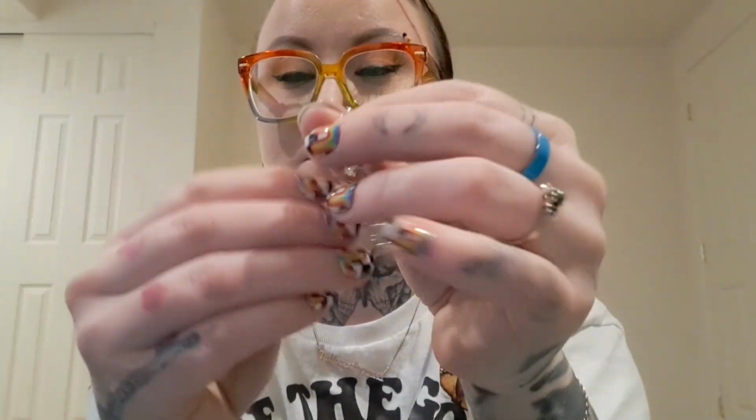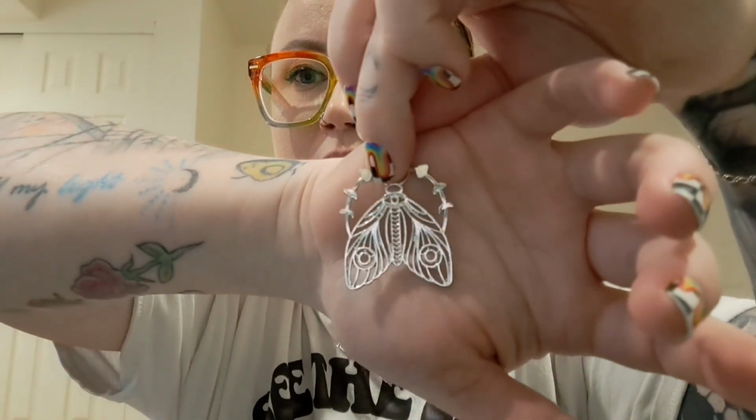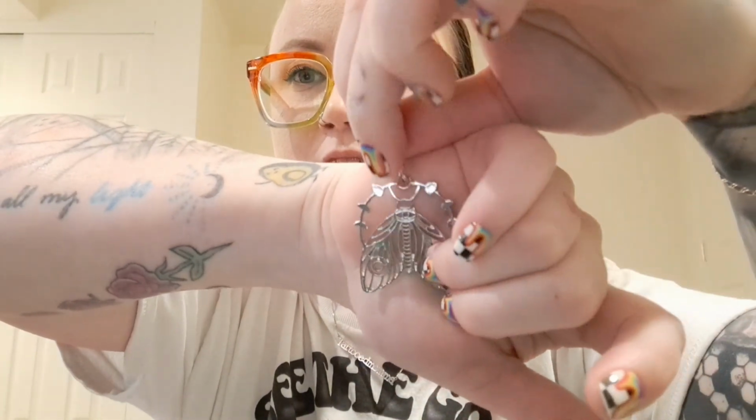Very, very cute. Okay. Next up are a pair of earrings. Now, I do think I got a few pair of earrings from them. These are so pretty. So I'll show you one up close. It is a moth. And then, is that like moon shapes? No, I just think they're shapes. I thought those were very, very pretty. I like that they're not too heavy.